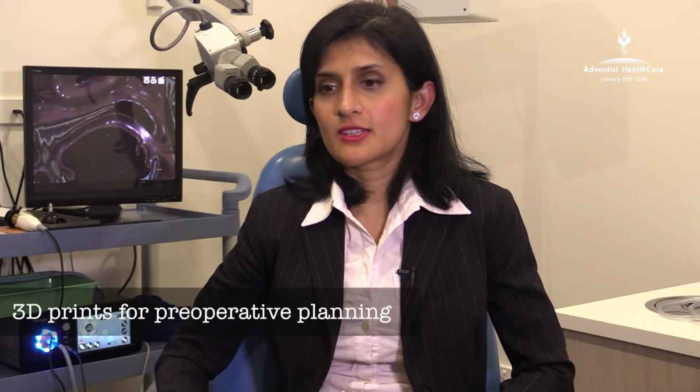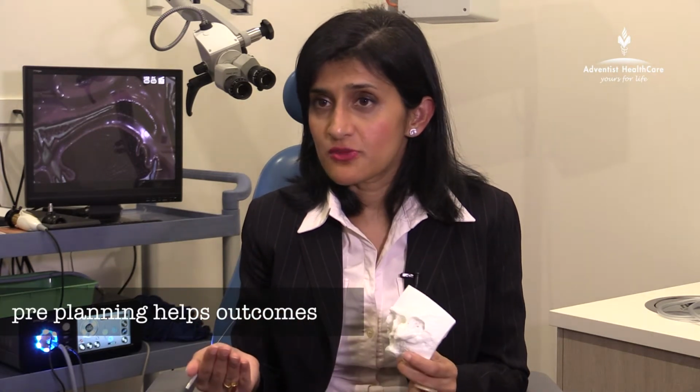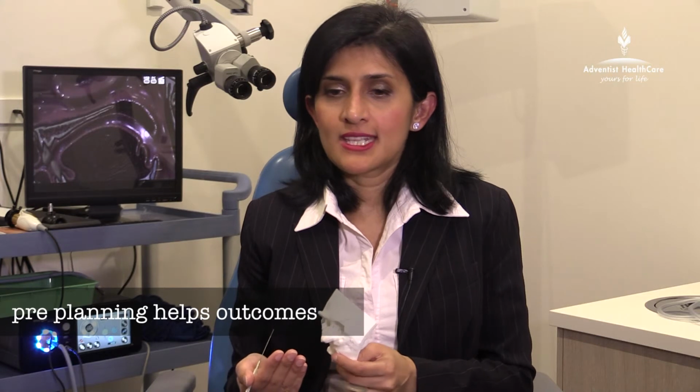So sometimes I can use the 3D prints in preoperative planning, so particularly if there's any surgeries that I'm expecting will be difficult, or I may not be able to do it, or expect a complication. Maybe I'll be able to print that particular patient's bone, their own anatomy, and be able to do the surgery on the bone beforehand to work out whether this is possible, not possible, what difficulties we may expect, and have that conversation with the patient before we've even gone down the path of booking them for surgery.